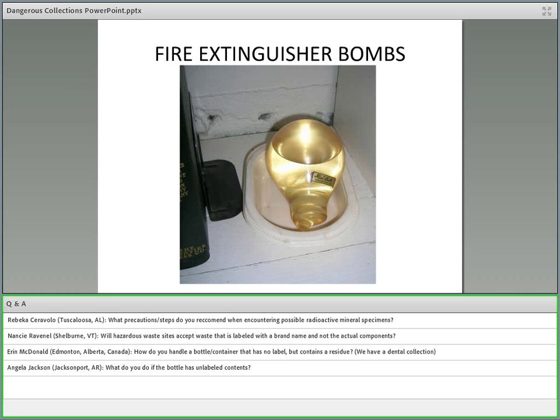So again, a question is, do we want to retain these types of materials, especially if they're going to put, number one, people at risk, and number two, other parts of the collection at risk? I think that it really takes some serious consideration of how we're going to maintain these types of artifacts.